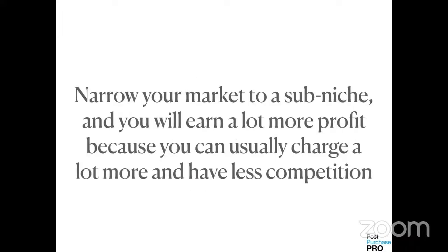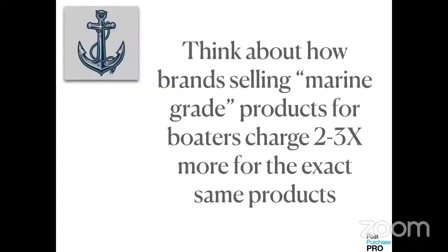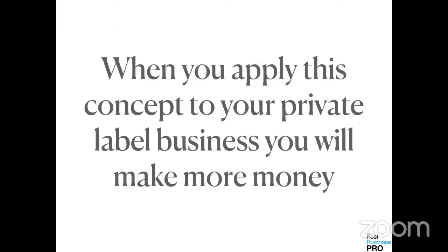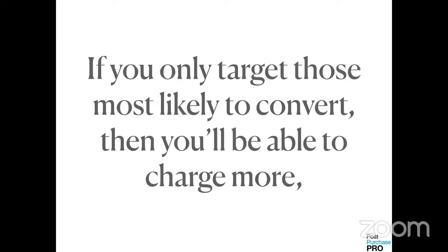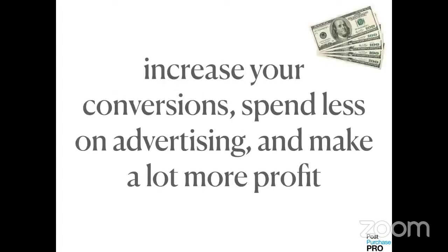You want to narrow your market to a sub niche and you will earn a lot more profit because you can usually charge a lot more and have a lot less competition. Think about how brands that sell marine grade products for boaters usually charge 2 to 3 times more than the exact same products. Here's how this works. When you apply this concept to your private label business, you will make more money because you would only need to present your offer to those that are most likely to convert. And if you only target those most likely to convert, then you'll be able to charge more, increase your conversions, spend less on advertising, and make a lot more profit.